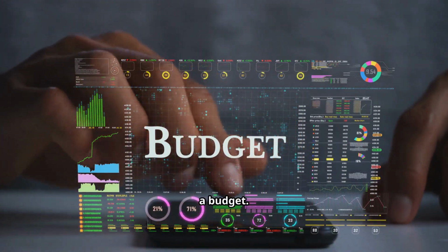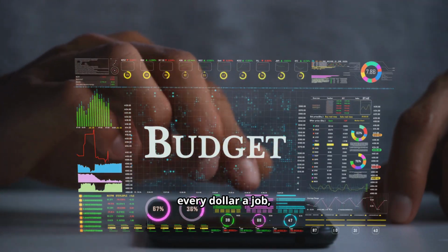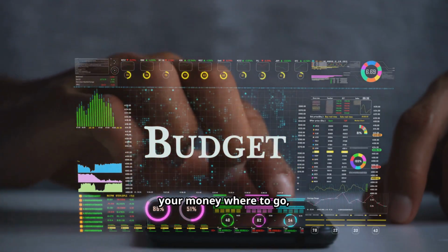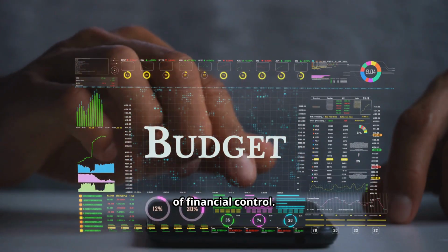Set a budget. This isn't about restriction, it's about empowerment. A budget gives every dollar a job, so you're telling your money where to go instead of wondering where it went. It's the foundation of financial control.